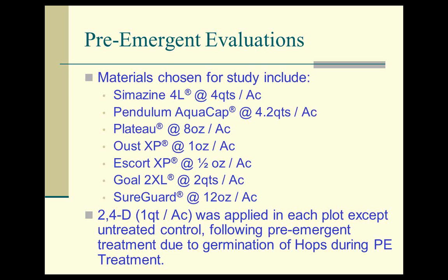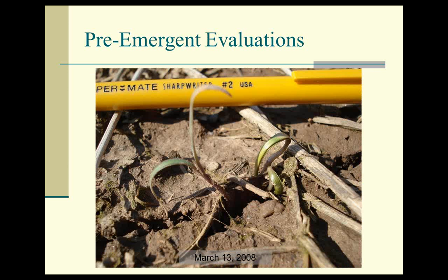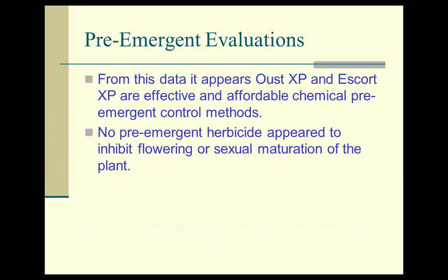We tried a number of different pre-emergent herbicides. You can see the hop seeds there on the bare dirt. And that's actually March 12th, and one day later, March 13th, it germinated. What a difference a day makes. Measuring the soil temperature on the day that it germinated. Different evaluation of the products over the course of the growing season and how well they were effective.